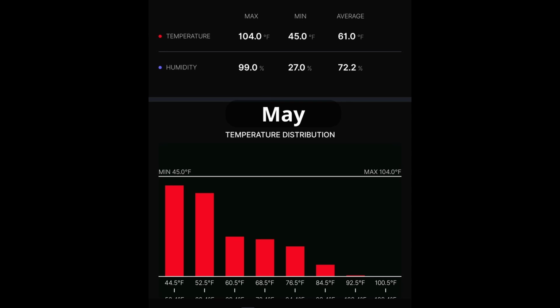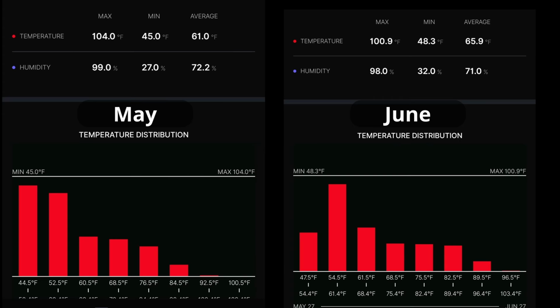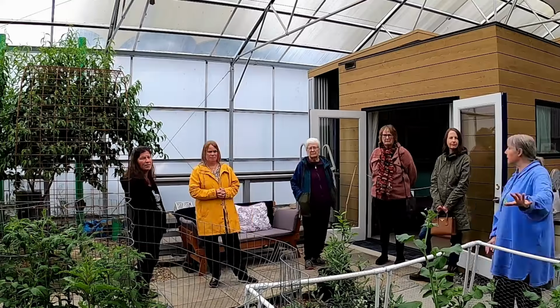I spent some time this month looking through available graphs, like this one that shows the temperature distribution, or how many hours were between the temperatures on the x-axis. May peaked at 104 degrees, but by far the most hours were in the mid-40s to 60s, compared with June, where temperature peaked lower, but there are many more hours above the mid-50s.